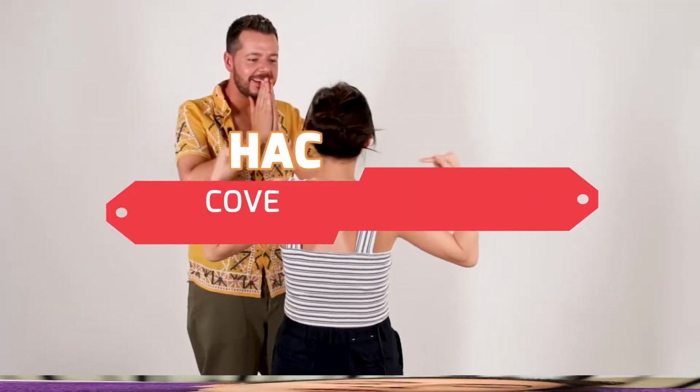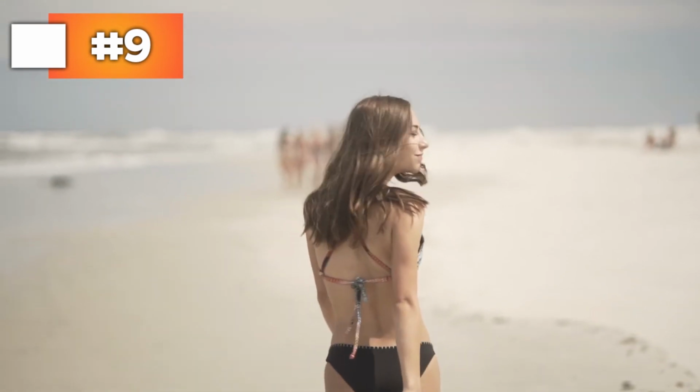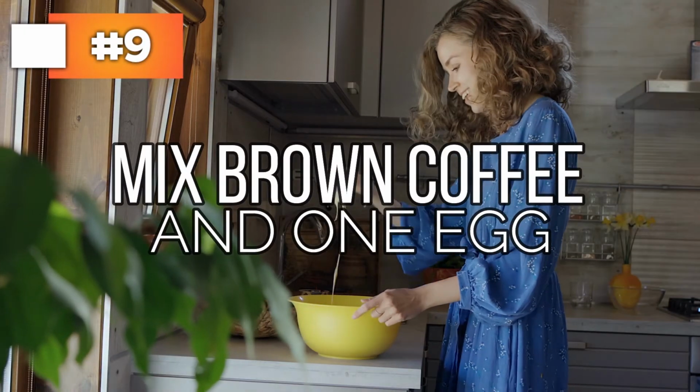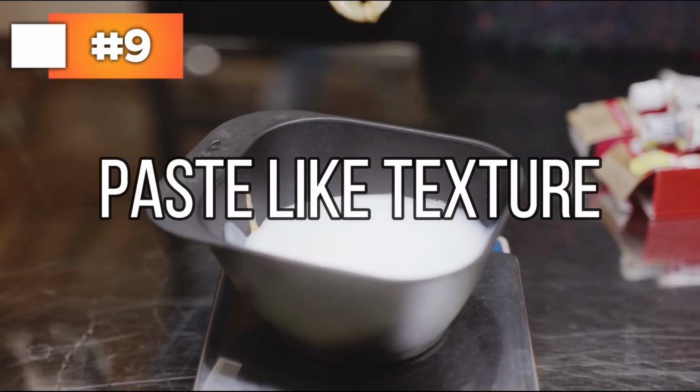Number 9. Cover up tan lines. After a long day at the beach, you might see some tan lines marking because of your bikini. If you don't like tan lines, there's a beauty hack for that. In a small bowl, mix a portion of brown coffee and 1 egg. Mix the 2 ingredients together until they form a paste-like texture.